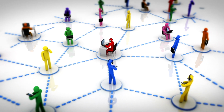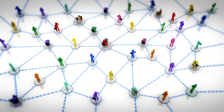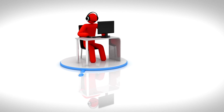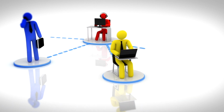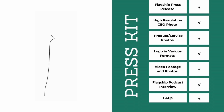You can think of a press kit as a curated collection of branding resources organized to communicate your organization's core messages. A well-organized press kit will allow reporters to easily and quickly gain an understanding of a school, nonprofit, or business. Press kits should include a flagship press release, PDF of the organization's marketing materials, high-resolution logos and photos, FAQs, accreditations, awards, and other information that helps to tell a school or nonprofit story.